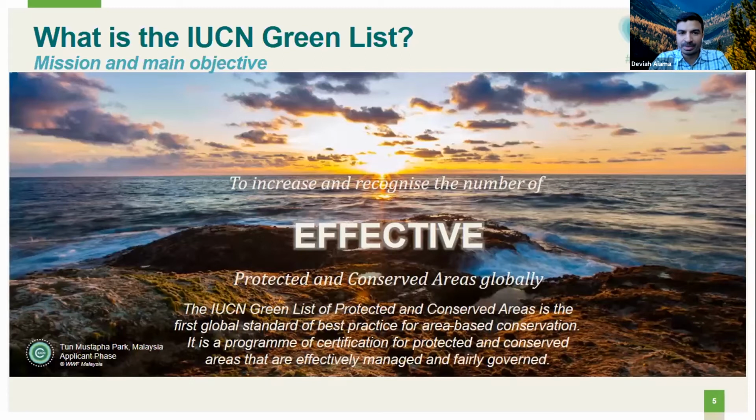Very quickly, the IUCN Green List's mission is to increase and recognize the number of effective, protected, and conserved areas globally. So it's equally important for the Green List not just to recognize areas that are effectively managed and governed, but also to increase the number of areas that are effective. The main objective of the Green List of Protected and Conserved Areas is that it's the first global standard of best practice for area-based conservation. And it's a program of certification for protected and conserved areas that are effectively managed and fairly governed.